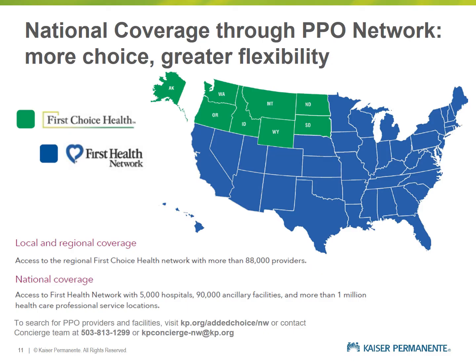You'll see on this next slide what the PPO network coverage looks like. You'll find that the green states indicate First Choice Health Network, and the blue-colored states are First Health Network. Really, this is just a naming convention. So depending upon where you are, let's just say you're visiting California, the network that you would access would be First Health Network. In the state of Oregon, it would be First Choice Health. And as you can see, it's a very vast network that allows you access to more than 88,000 providers within First Choice Health.